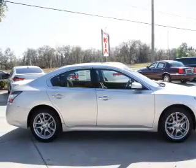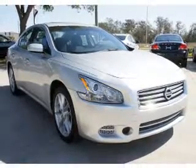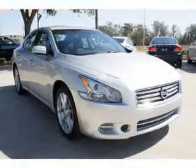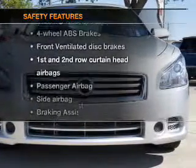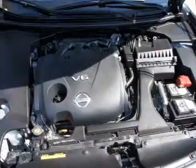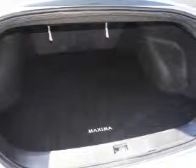Keyless entry, power door locks, power windows, cruise control, Bluetooth wireless, an AM/FM stereo with multi-disc CD player, power mirrors. And for your peace of mind, the following safety equipment is included: front ventilated disc brakes, curtain head airbags, passenger airbag, side airbag, traction control, stability control, low tire pressure warning.